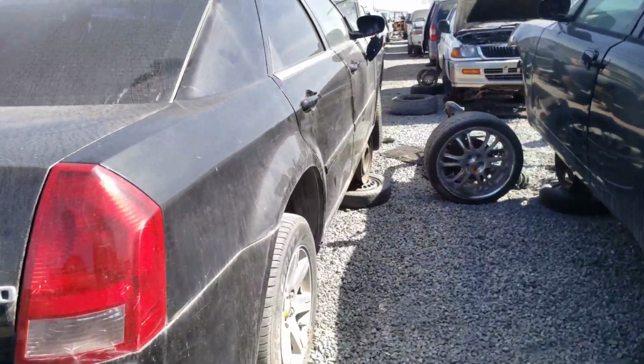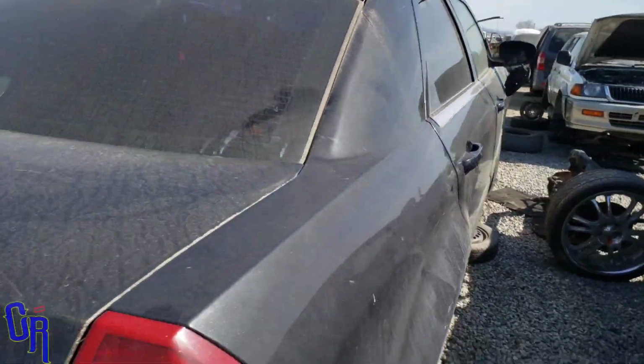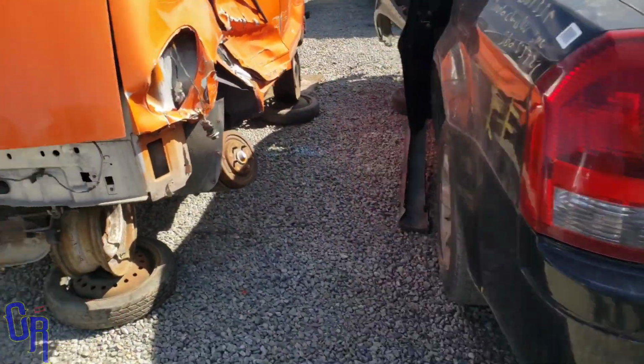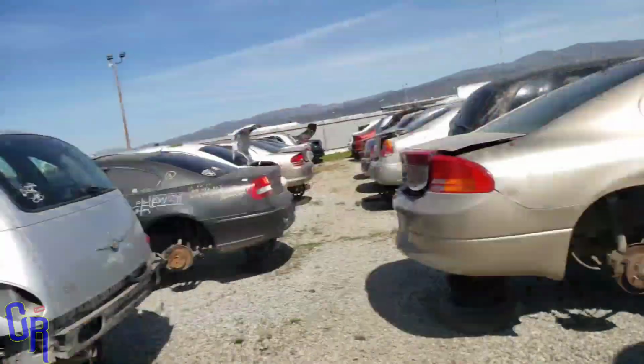Okay guys, so this is the donor car. As you can see, both doors that I need are in perfect shape. So I'm gonna be stripping them down from this car. If not, there's another car over there, like I said, and it's also black.